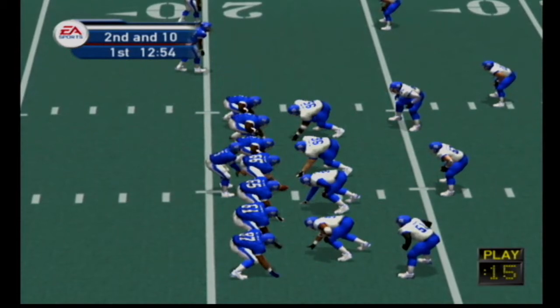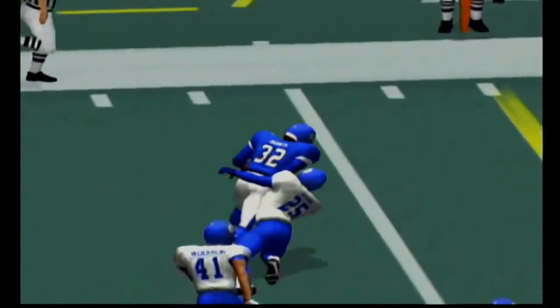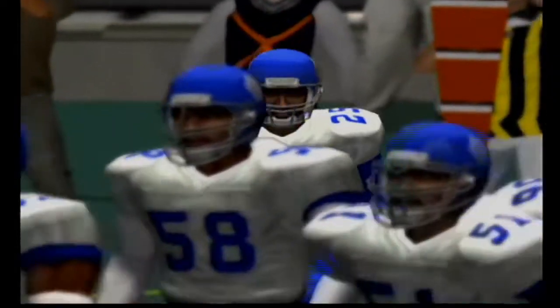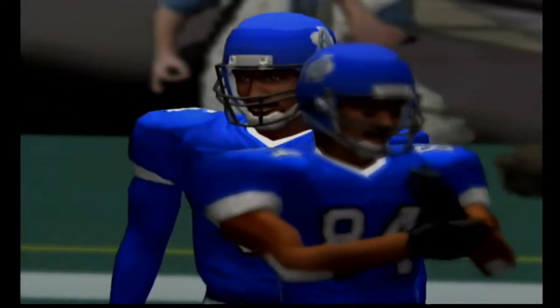Second and 10. And he gets the toss. Nice play by James. Yeah, he has a great sense of how the play is developing, and he takes full advantage of the open field. Let me tell you, that was a great play.